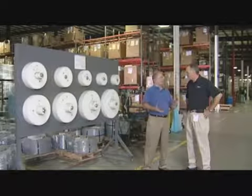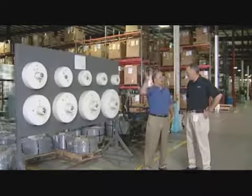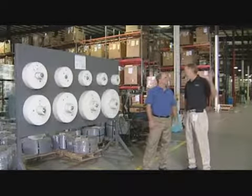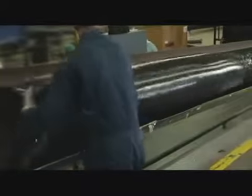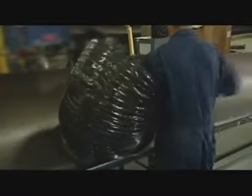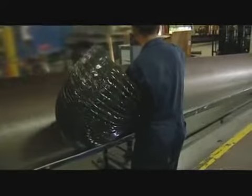That is amazing. Say I want to start making flex duct. Can I just go out, buy one of these machines and start Mark's Flex Duct? Right. These machines have all been manufactured in-house. There's a lot of knowledge that goes into not only the design and fabrication of the machine, but also in running the machine. So it'd take quite a while as a new person in this business to get good at it.